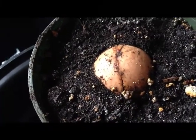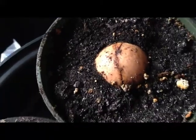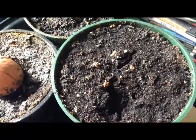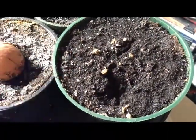So they seem not to care if they're in dirt or in water. It just depends on what kind of roots they're throwing out. And this one, I don't know if it was because it was dry or if because the seed is actually doing something in there, but there was a crack in the dirt. So I think there's stuff going on in there, so we'll see what happens in the next few weeks. So let's go to the living room.